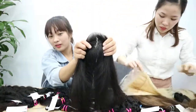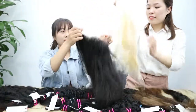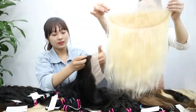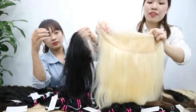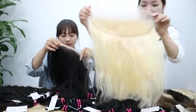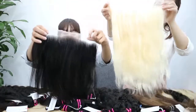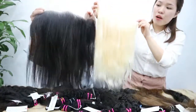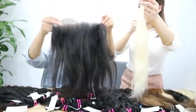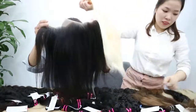Let me show you. And this one is frontal closure in brown color. You can see it. Yes, the hair is wet. Be very careful with the lace. Lace frontal closure. And the length of hair is from 6 to 20 inches.